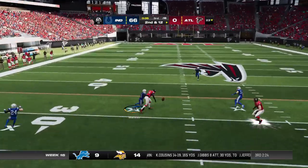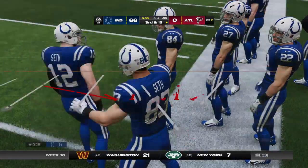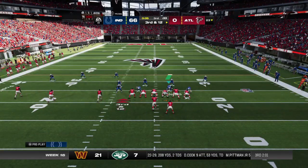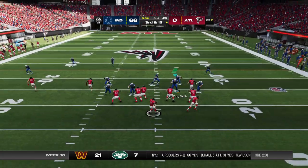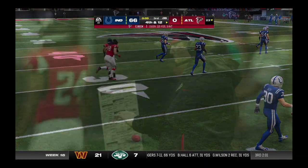Looking to throw. Beck. Oh, he dropped it. They were looking for him in the middle. He couldn't catch it. Now 3rd down. Back to throw. Beck. Oh, had his hands on it. Couldn't bring it in. Pretty symptomatic of how this game has gone.